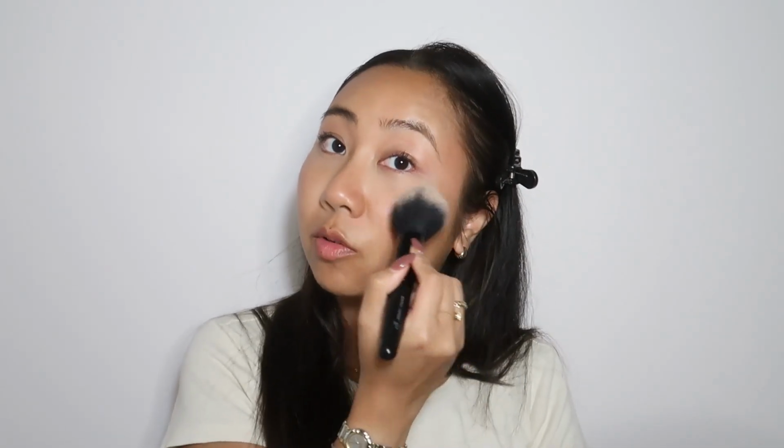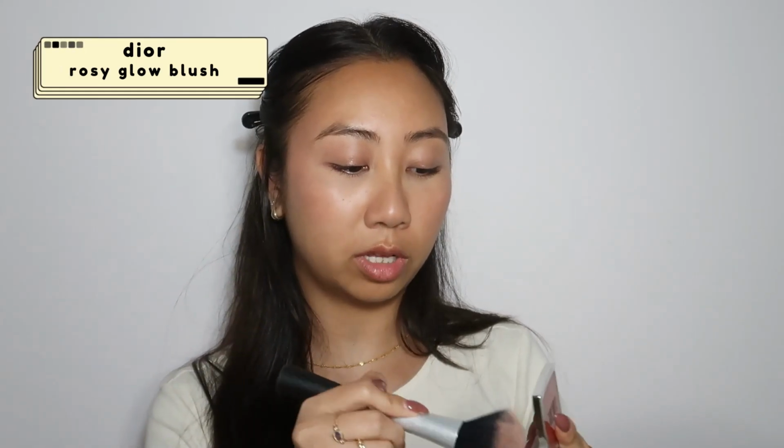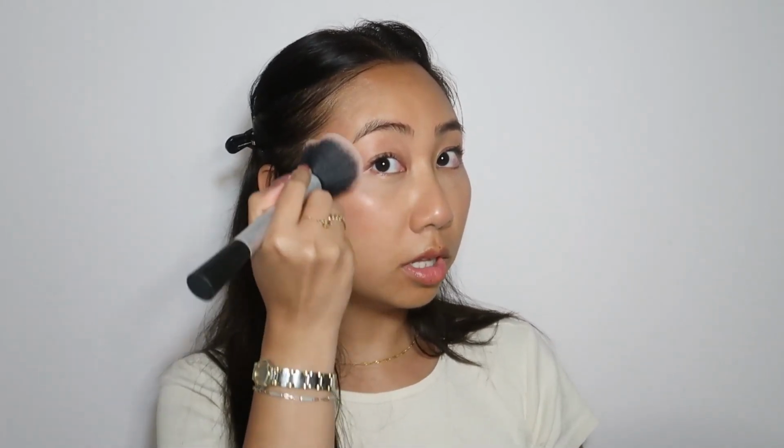For preference, I like to set the corners of my face first, right underneath the blush. And then whatever's left on the brush, I like to just tap it in over the blush. That way we're not completely rubbing it away because blush is typically the first to fade. Then because I'm extra, I'm going to go in with a powder blush. This one is from Dior in a shade Rosewood. I'm taking a super fluffy brush, tap off the excess, and then I'm just going to go over the blush.